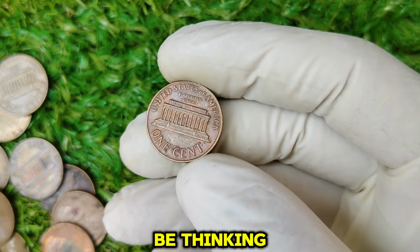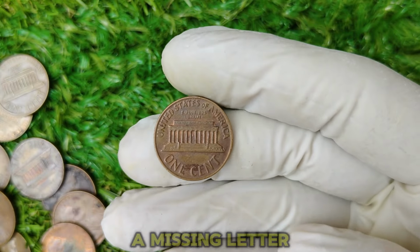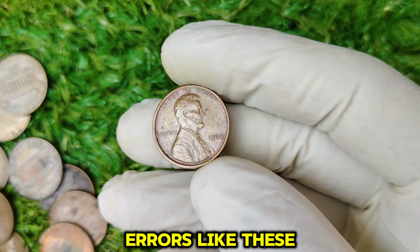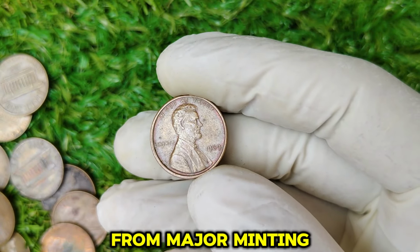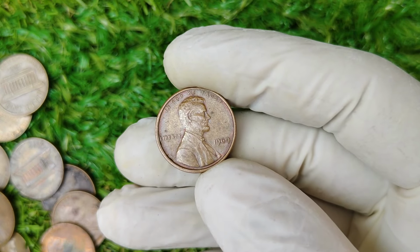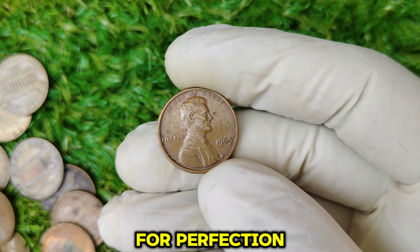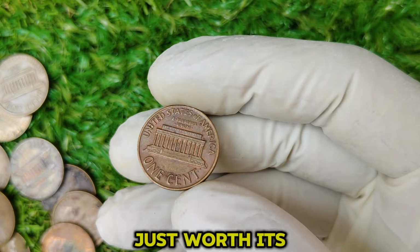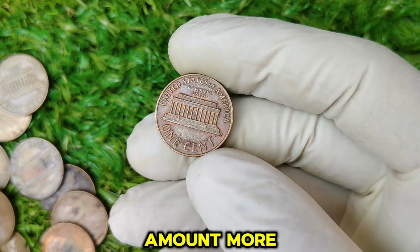Now, you might be thinking, what's the big deal? It's just a missing letter, right? Well, in the world of coin collecting, errors like these, especially on coins from major minting locations, are extremely rare and therefore incredibly valuable. The U.S. Mint has always strived for perfection, and when an error like this slips through the cracks, it creates a coin that's not just worth its face value but a staggering amount more.